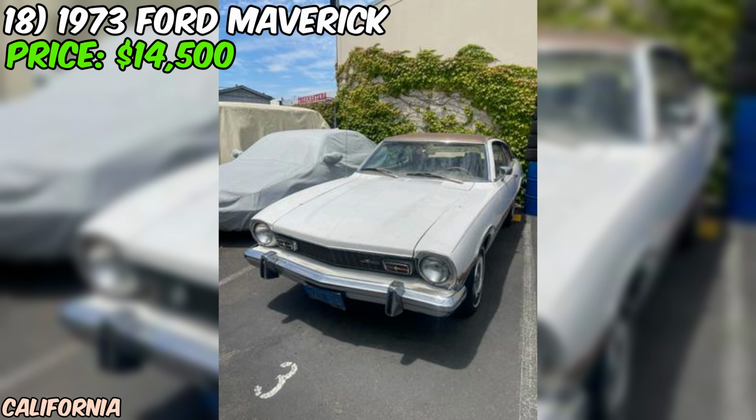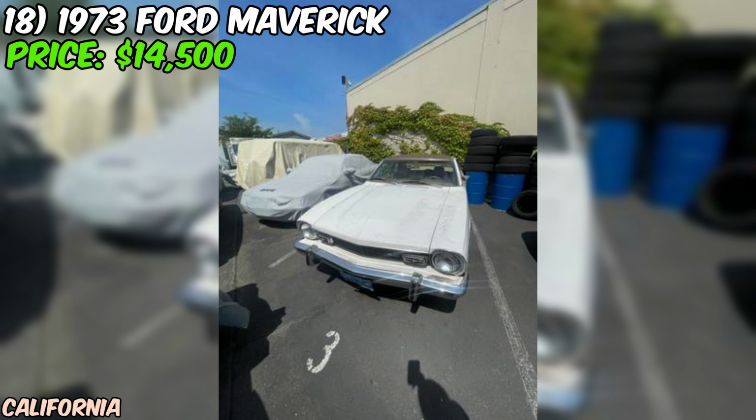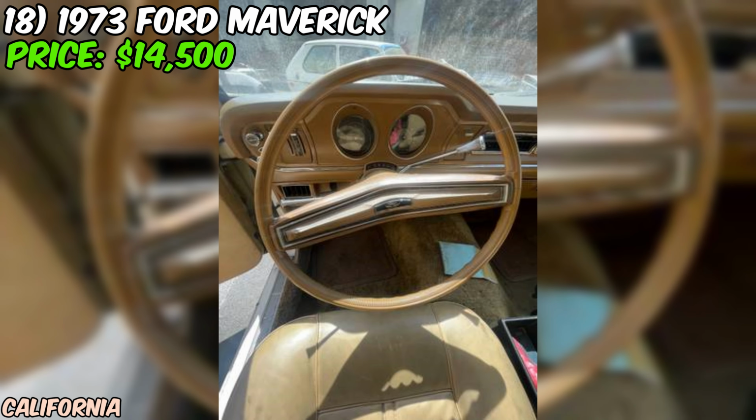Under the hood, you'll find a powerful 302 V8 engine that's sure to turn heads when you hit the gas, and with rear-wheel drive, this Maverick is built for some serious fun on the road. The seller also mentions that the car has a clean title, which is always a plus when you're buying a classic. Now, the seller does note that this Maverick was part of an estate and has been garage kept for many years. That's a good sign that it hasn't been exposed to the elements too much, but it's still a good idea to give it a thorough inspection before making an offer.